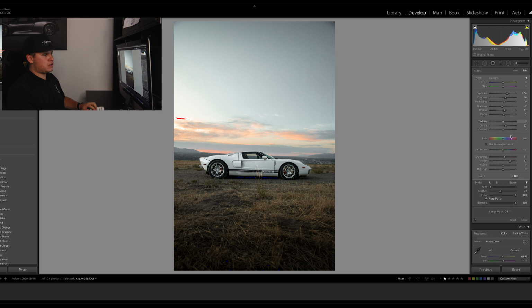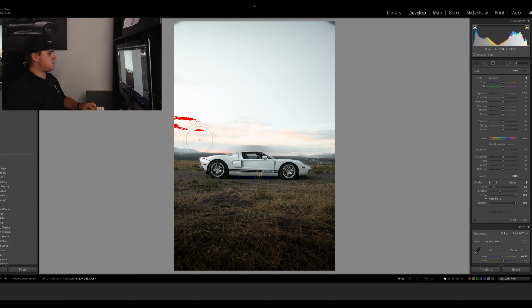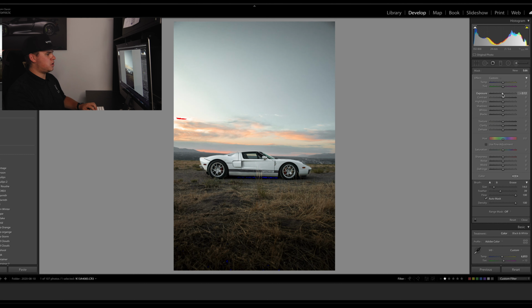Now, one thing I'm actually going to do for the purpose of this tutorial is change the color of the sky a little bit here. Again, I left the highlights on, or sorry, not highlights, I bumped the exposure up, so that's what it's going to do automatically. Bring that back down. In fact, I'm actually going to lower it just a smidge.